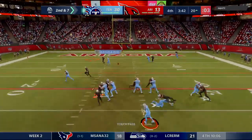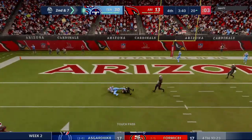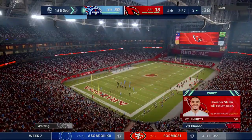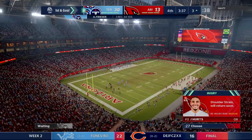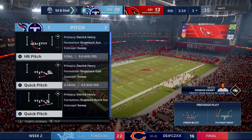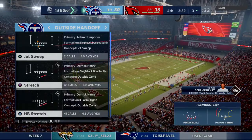On 2nd and 7, Tannehill. And stopped a few yards shy of the goal line at the 3. Now they'll have it 1st and goal following that gain of 17. They have the nice cushion. They just want to pour it on right now, still throwing the football.